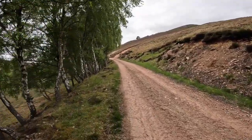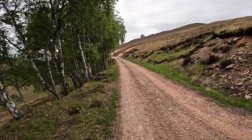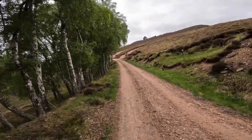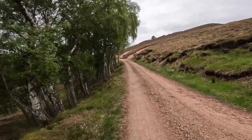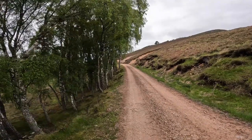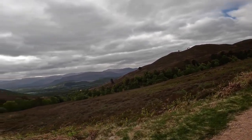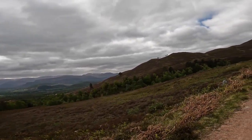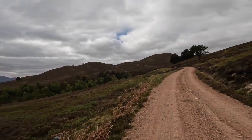Might even get up into second gear shortly, fingers crossed. But there's a long, long way to go, so don't get overexcited. Don't batter into it too hard. Just keep plodding away. There you go. This is why we do it. For the exercise and the views. The challenge. And a bit of downhill when you get it.